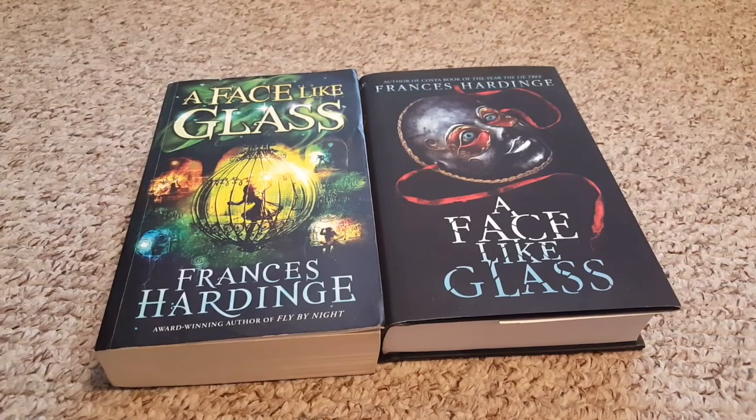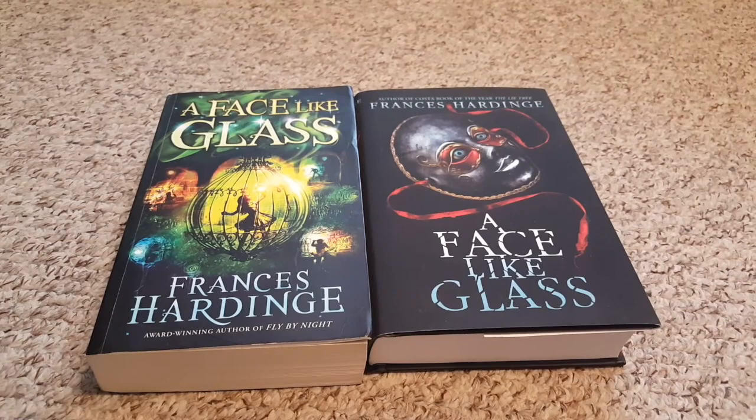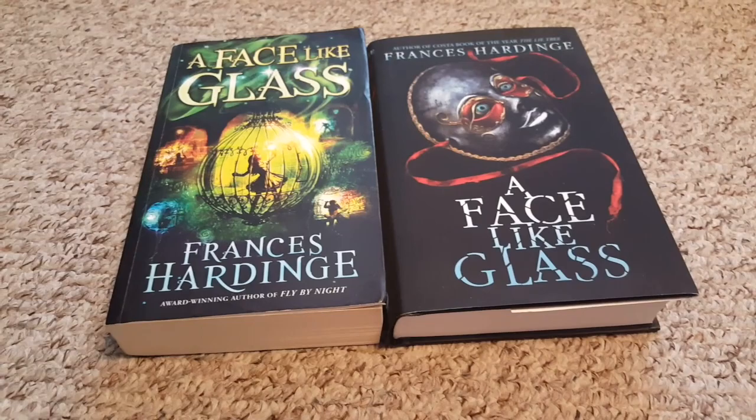Then I was browsing what was available as an advanced reader copy, and I found out about A Face Like Glass. I decided that I could not wait 6 months until the book came out in hardcover in the United States. The book was previously published in 2012 in the UK, and so I imported it. This is the copy that I imported. Today I get to show you that, and I get to show you the US hardcover copy that just came out. That is really exciting to me.